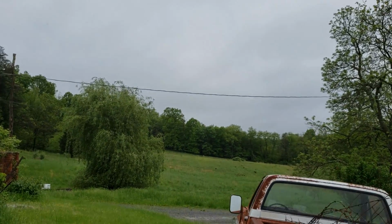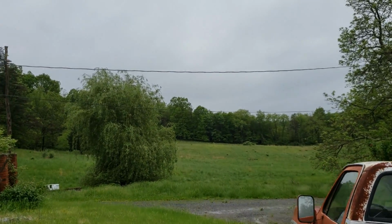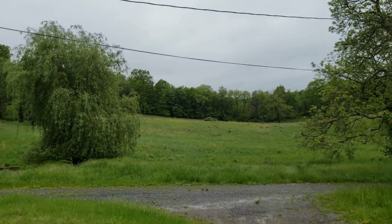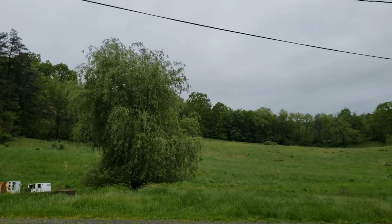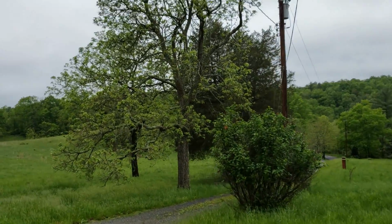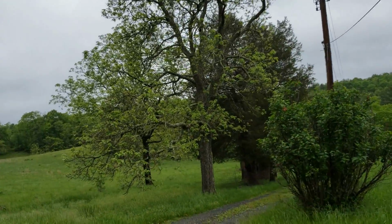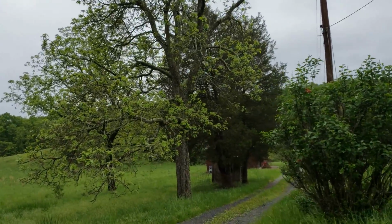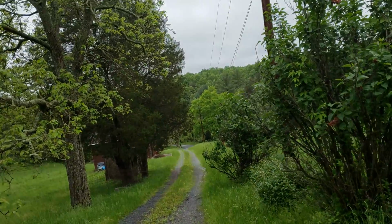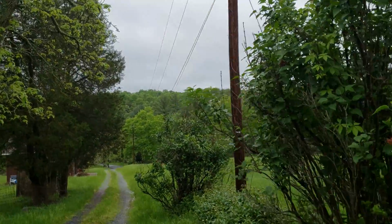I'm going to take you over this way, back to the willow again, and then over to the... Well, actually, I'm going to go down the road first, to the driveway. Oh, and I love a house. My favorite part is I love a house that sits in the back of the land, or sits off and not close to the road.